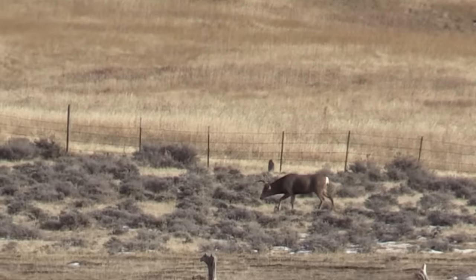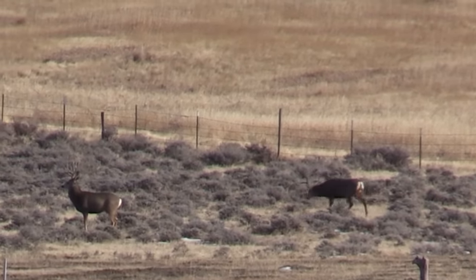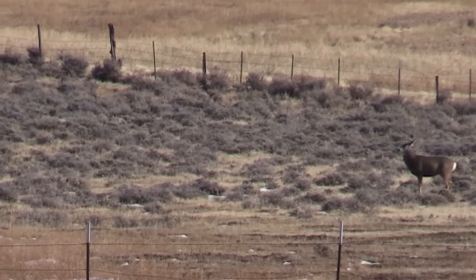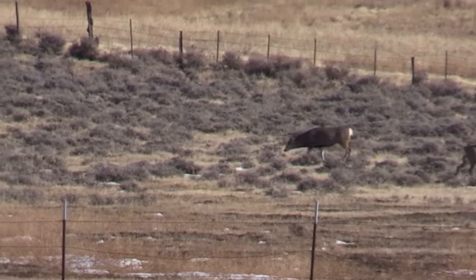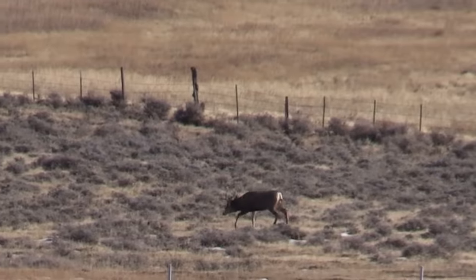Oh look, he's chasing another one. Oh, there's two bucks. You got a dropper on the right side? He's got tines. He's not very tall.